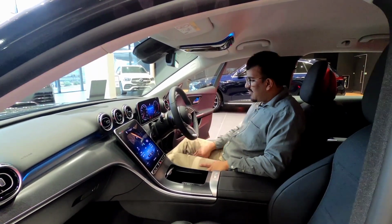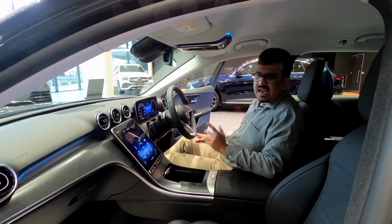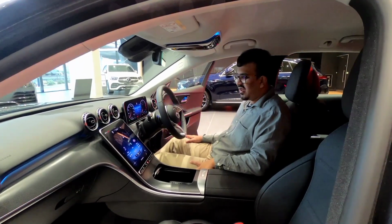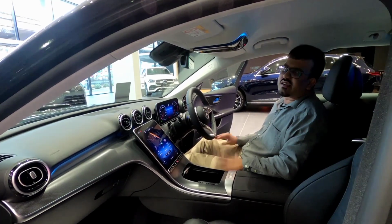The other thing I want to see is the footwell area, which is again very nice. It's not cumbersome. You have a dead pedal, you have all the pedals within your reach, so you're always comfortable while out on a drive.